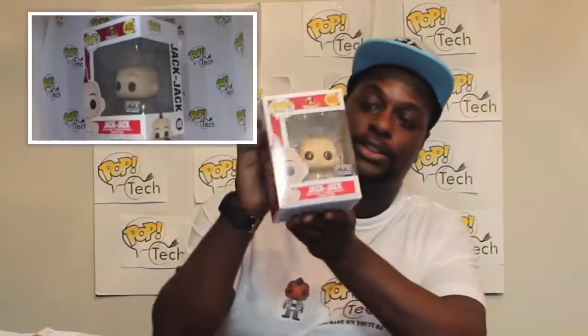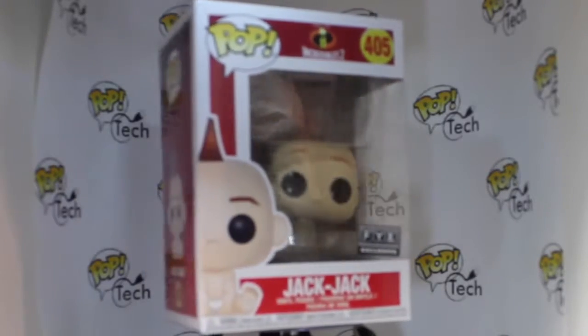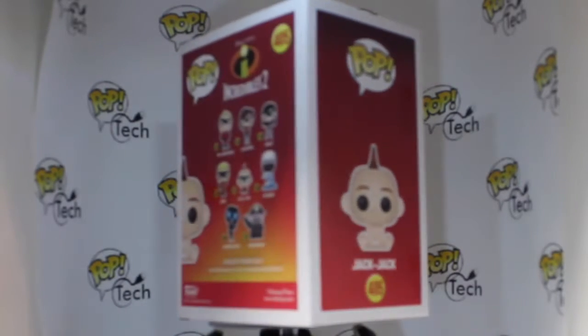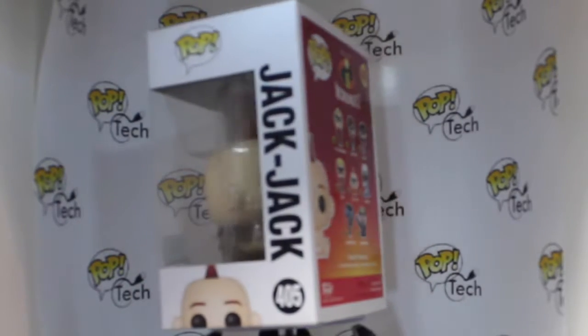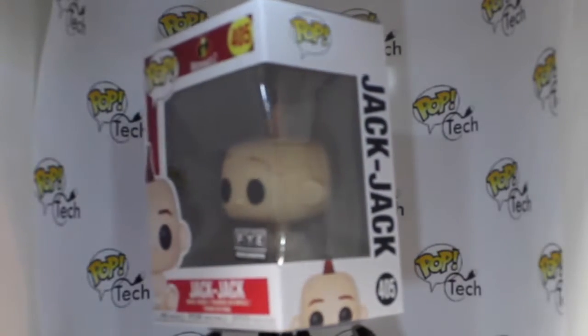I'm going to jump into this one here, because I'm going to do a separate video about it, but this is the FYE exclusive Jack with diaper. This is a real nice one there. I was debating on getting this one, but I ended up getting it. Looking at it, it looks like the common version, but with him just with the diaper on. So paint-wise, it's just the same mold, just different paint on them. But I'll get back into this more later.